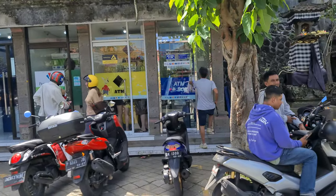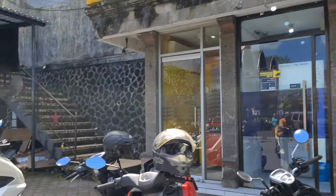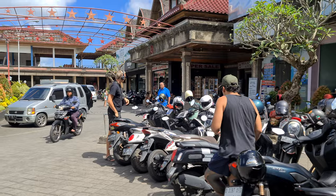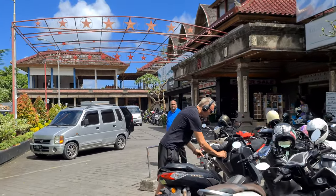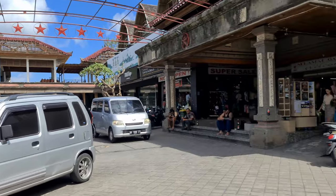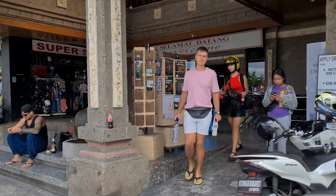I also want to do a video about the different ATMs in Bali. They all take different commission rates from me, and some don't take any at all, but I think actually they give you a lower interest rate. So see how we go.